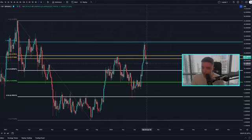But obviously between now and then, we're still finding a lot of support at around $21 based on the weekly candle closes. And the next weekly candle close confirms in around 2.5 days from now. So obviously it's important that this weekly candle close confirms above $21 in order to avoid potentially a further drop down towards these other levels of support.